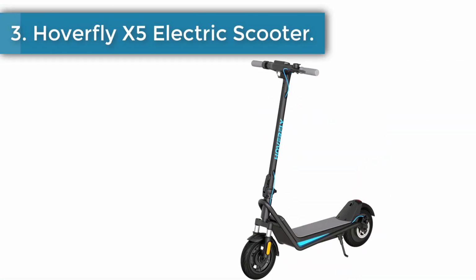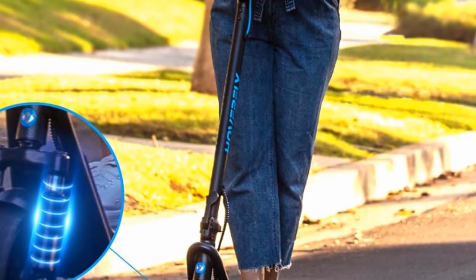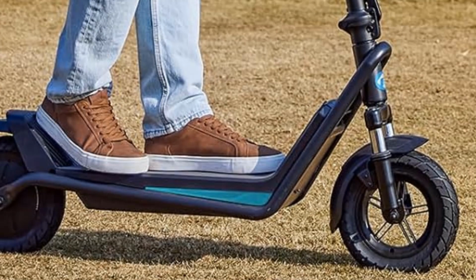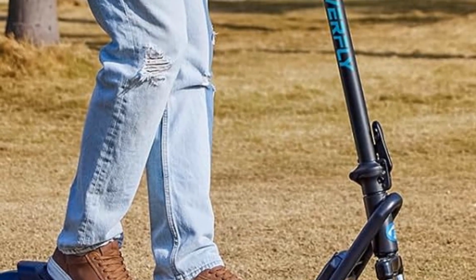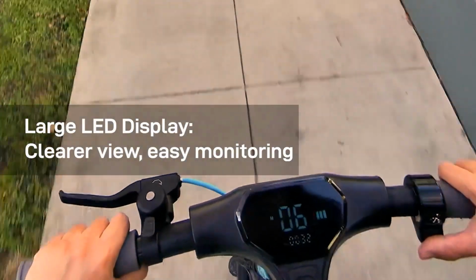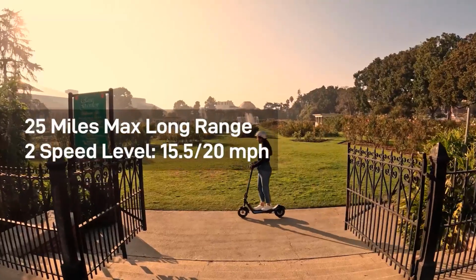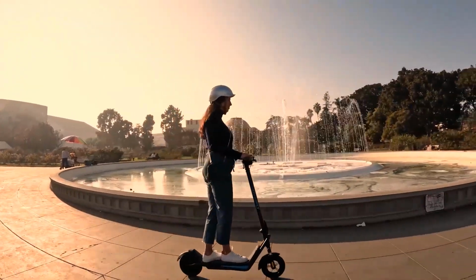Number 3. Hoverfly X5 Electric Scooter. The Hoverfly X5 e-scooter is equipped with a 500W motor, boasting a 15% climbing capability, strong acceleration, and the ability to easily handle inclines and rough terrain. The commuting electric scooter's front suspension ensures a smoother and more comfortable ride by effectively absorbing shocks and vibrations from uneven surfaces. The adult electric scooter features a 36V 12Ah battery, enabling it to traverse up to an impressive 25 miles on a single charge, allowing for longer rides without frequent recharging.